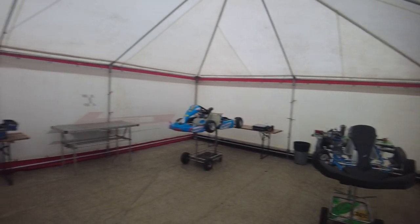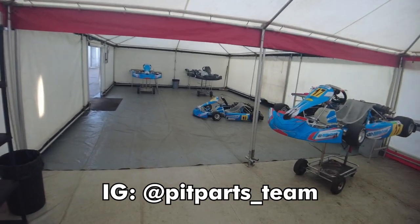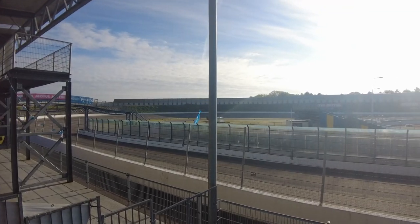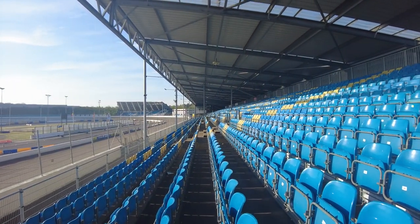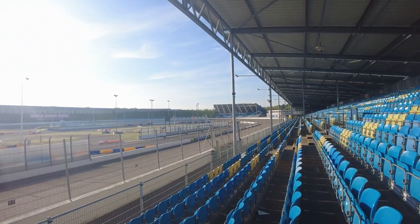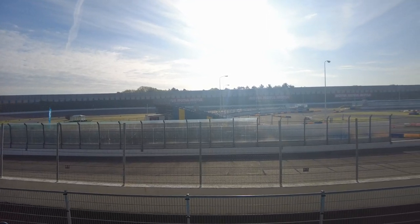Boom, we are back in the tent of Team Pit Parts, and as you can see, we have quite a few Tillotson drivers for this weekend, all because of my videos, of course. Boom guys, this is the track. Usually this is an oval circuit, as you can see, that's why we have such a big ass grandstand over here. But I'm really curious to see what the layout is, because I know the normal layout, I've seen it on video, so I know that by heart, but now we actually have the special layout, so that's going to be cool. I'm really looking forward to it, and kind of strange to have, like I said, a big ass grandstand over here. But kind of makes it a very unique track.